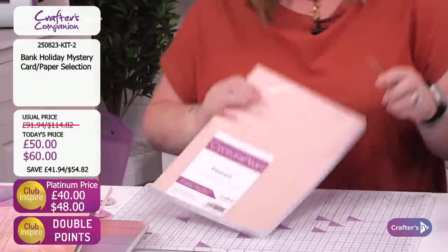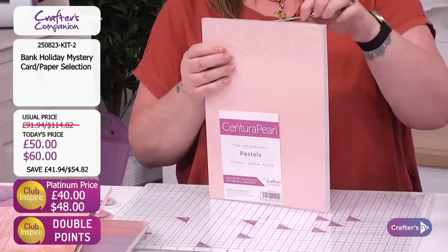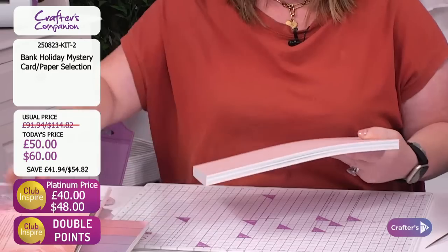So I want to open this one, but shall I open it? You need to see what you're getting. Yeah. And Nicola said I can, so. Oh, well, that's it then. Someone left Nicola in charge. Oh, blimey, I don't know who done that, but yeah. Oh, dear.